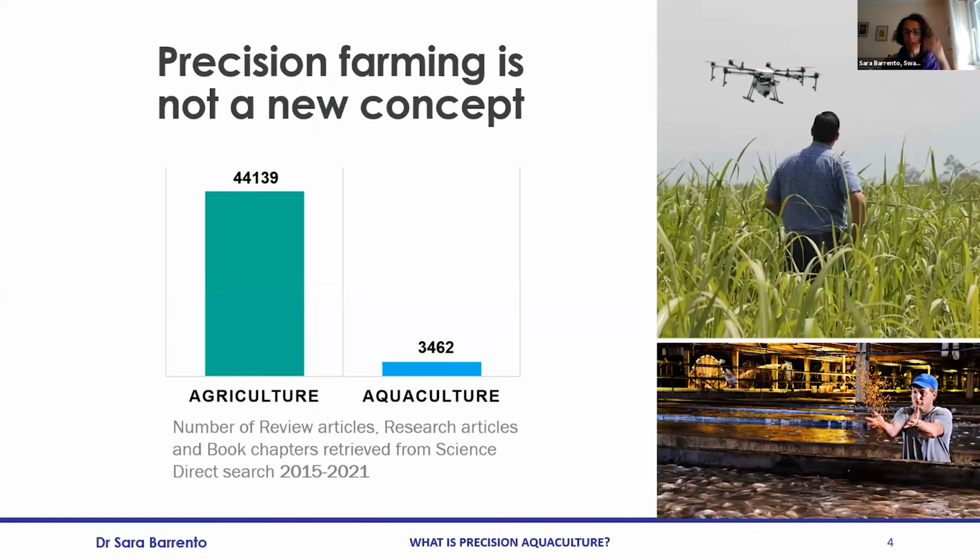What I wanted to say is that precision in farming systems is not new. Especially in agriculture, it is way ahead of aquaculture, basically because these are land-based systems, and terrestrial animals and crops are easier for developing precision farming. This is a graph that shows, in the last 6 years, the number of review articles, research articles, and book chapters, retrieved from Science Direct, and as you can see, they're in the literature.